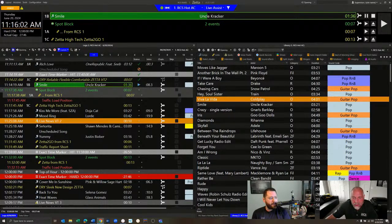That includes Acquira integration as well. We can essentially send a traffic log from Acquira over to Zetta, make live changes in Acquira, and that's displayed over in Zetta as well.